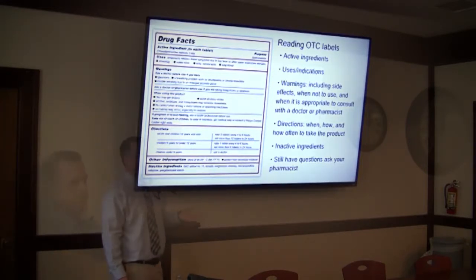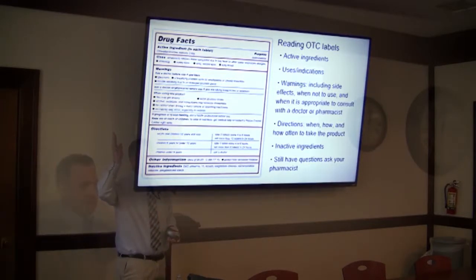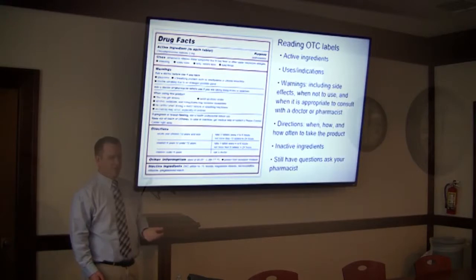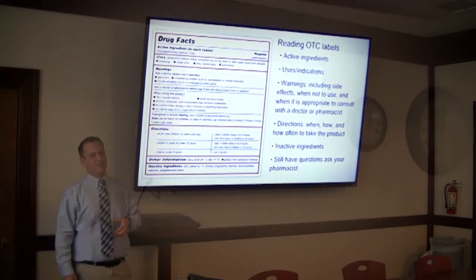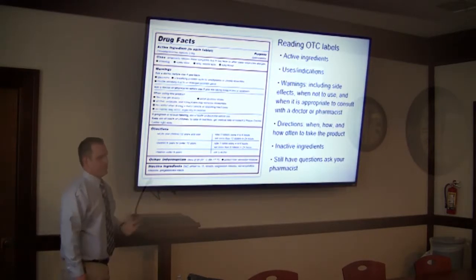Just out of curiosity, how many people in here use over-the-counters pretty frequently? So just about all of us. So how many of you really read the label? Or do you just grab the box because you know what it is and you've been taking it for years? Yeah, exactly. So we should do this every time we get one of these products.